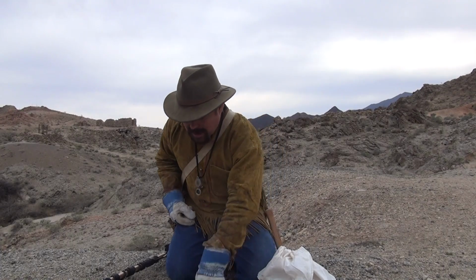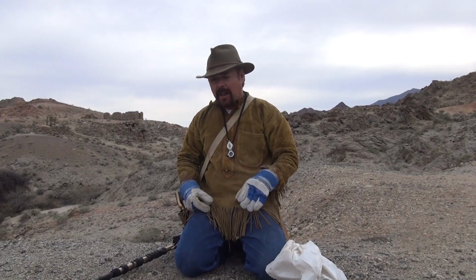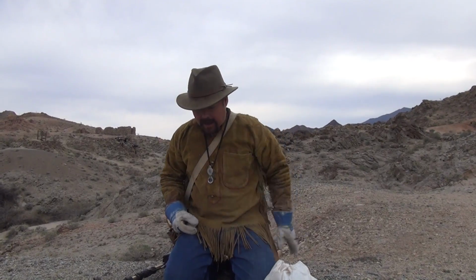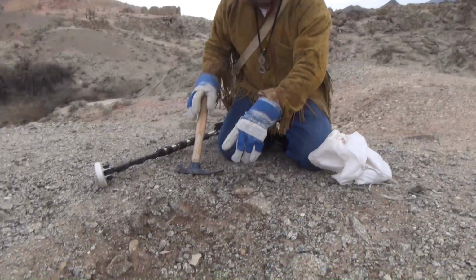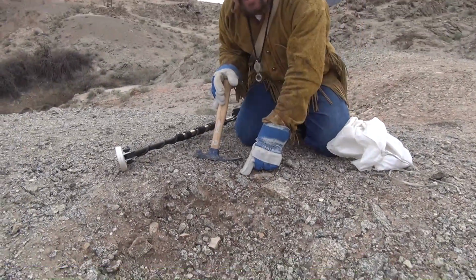So if you see red, don't just say, oh, that's limonite or that's skarn. No, you have to know what it is. So I just wanted to emphasize that, because some people will see a gossan and think it's skarn. No, it's not. So I just wanted to reiterate that. Anyway, you can see where somebody else has come out here and they figured out what I figured out. That's right. That's what they were digging up.